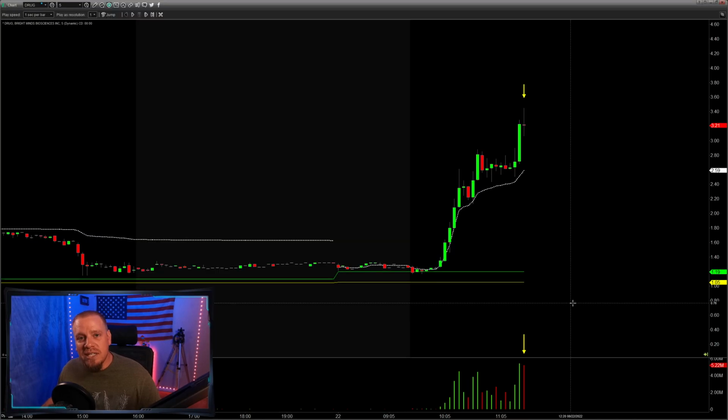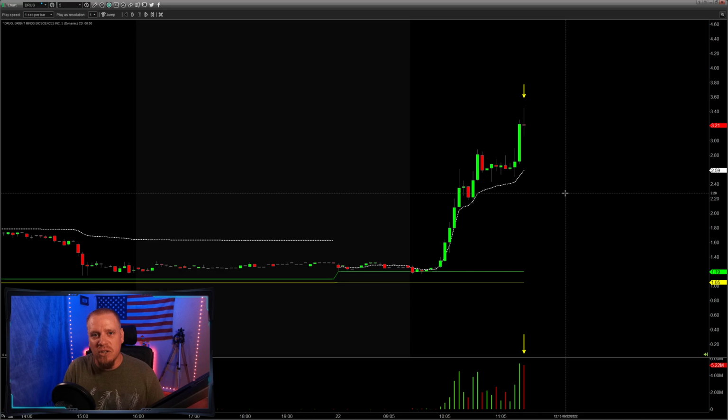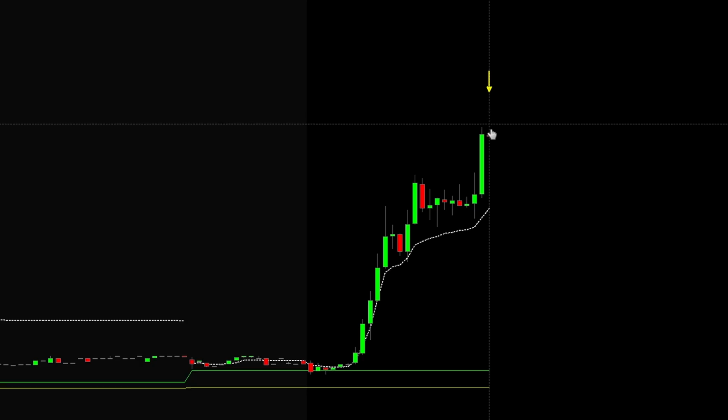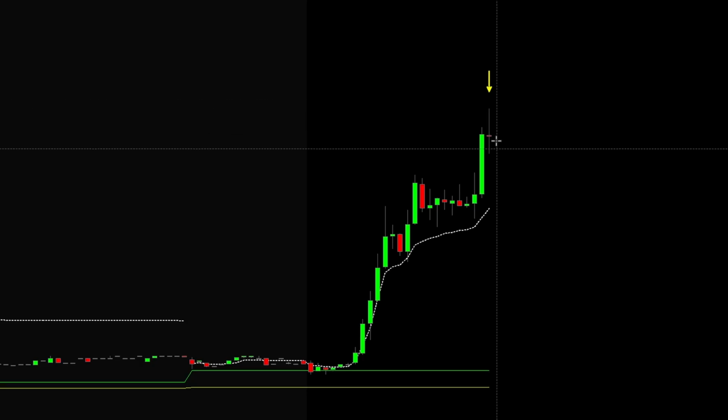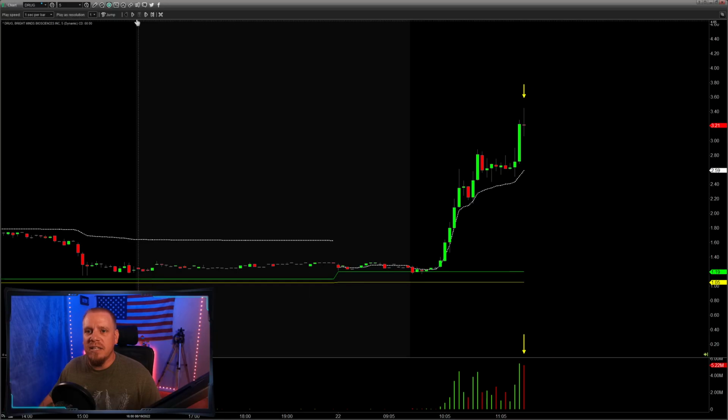Now, if you were looking to get short this move, this is what you're looking for. You want this giant volume bar with this candle. They have to be accompanied together. So at the top of the trend, we get a very significant candle signal on a very significant volume signal. And let's see what happens.